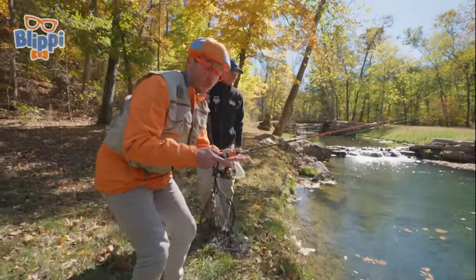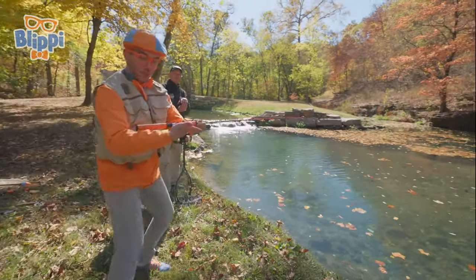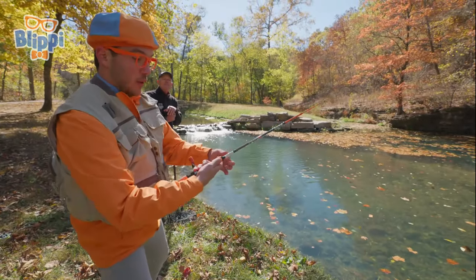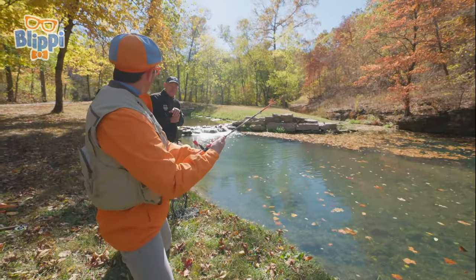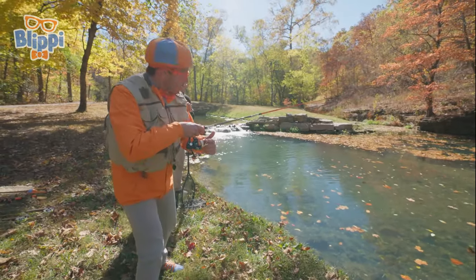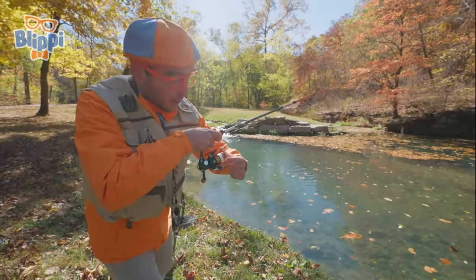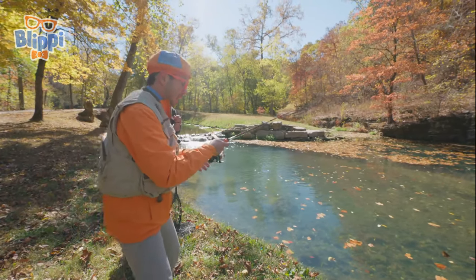So first things first, we have to hold it like this. See? Is that right, Jim? That's perfect. And then we want to put our finger on the line and flip this little, what do you call that? The bail. The bail? Yeah. See the bail? Oh, that silver part. And then we want to cast the line.